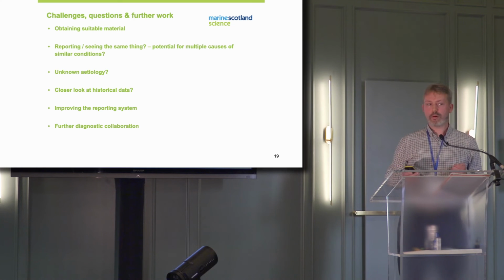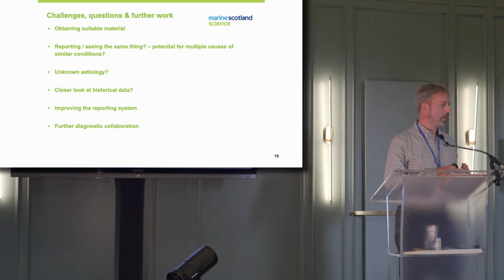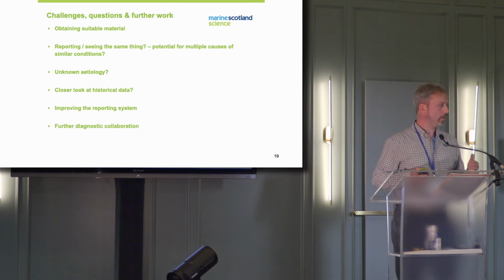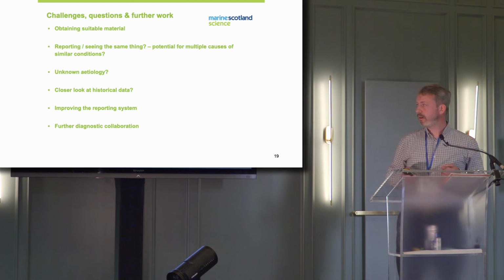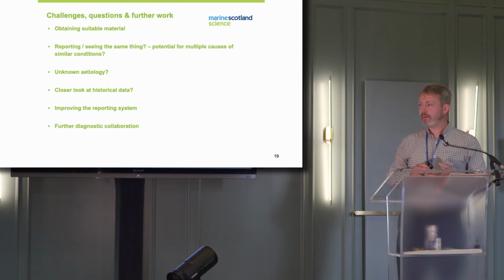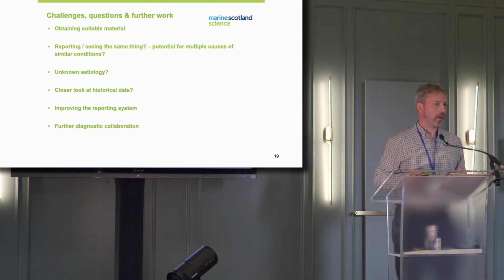And I think it's worth mentioning, because people have said previously that we've seen this before. These types of clinical signs have been seen before in fish, but in 2019, obviously, there was a big increase, a big rise. So could there be some benefit in looking at some point at historical data on that and any samples that are in storage? And then improving the reporting system, we've mentioned the two aspects of the app and the severity guide that can help with that. And we'd be keen to take part in any further diagnostic collaboration. I think working together on this is key to pool the resources that we've got and share the knowledge.